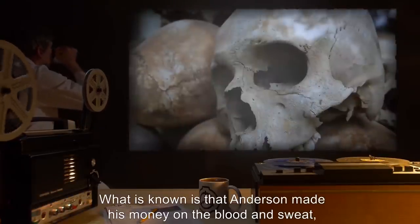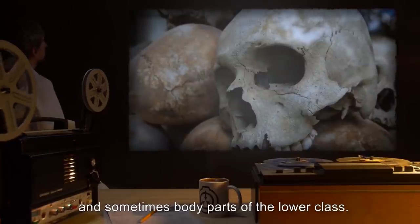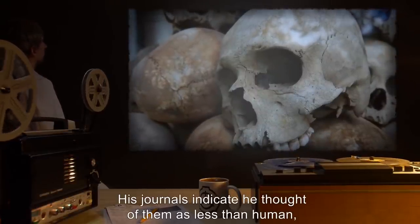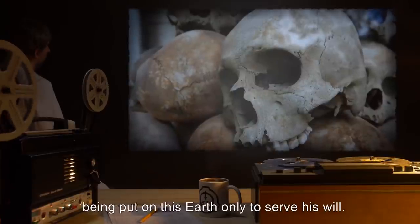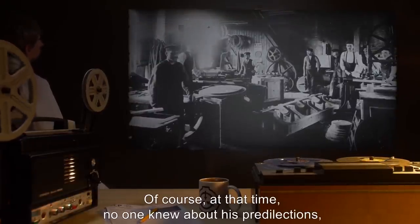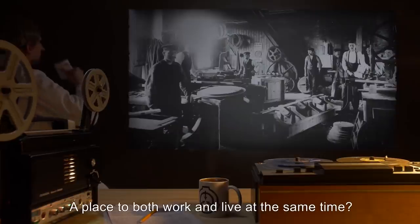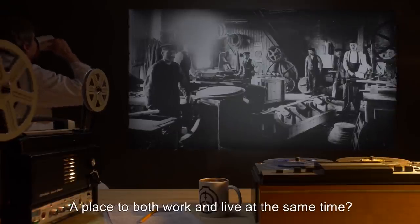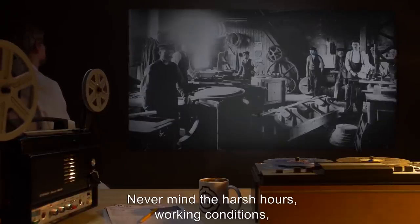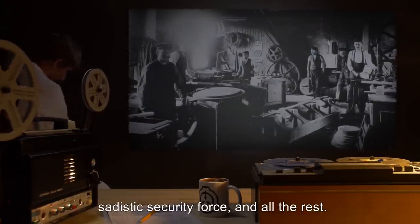What is known is that Anderson made his money on the blood and sweat, and sometimes body parts, of the lower class. His journals indicate he thought of them as less than human, being put on this earth only to serve his will. Of course, at that time, no one knew about his predilections, and so people flocked to the factory. A place to both work and live at the same time. Well, of course people wanted in. Never mind the harsh hours, working conditions, sadistic security force, and all the rest.